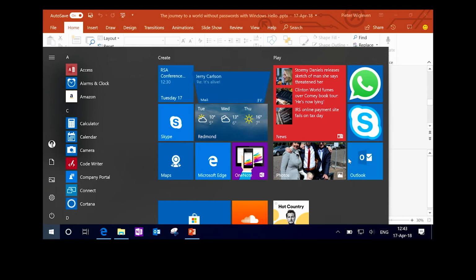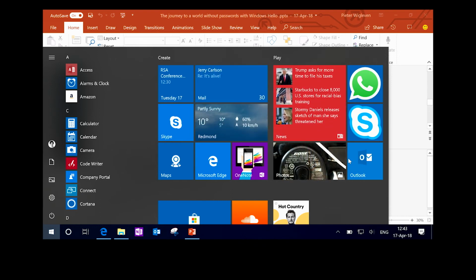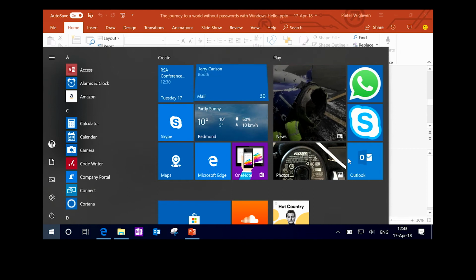So let's switch back to facial recognition. Here we are. And the last thing is just in Windows settings. No matter where you go in this Windows instance, into settings or control panel, there's no option to change your password or reset your password because I simply don't have one. Well, theoretically I have one, but I'm not using it.